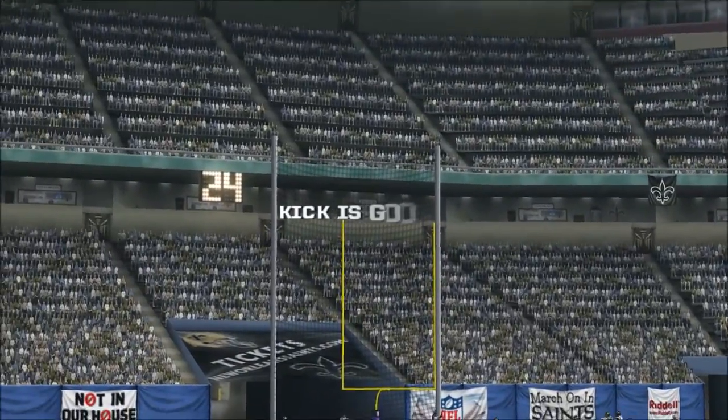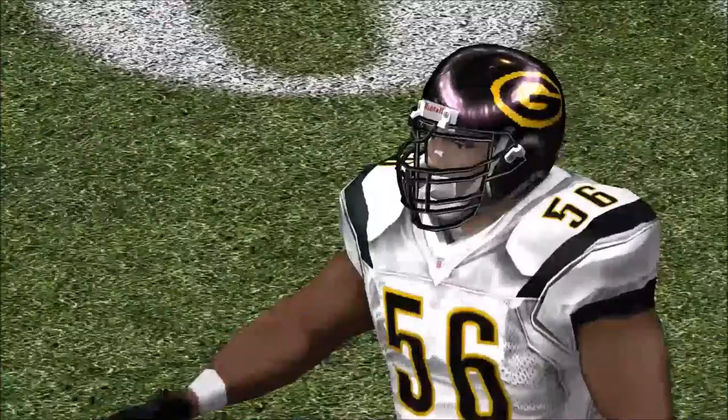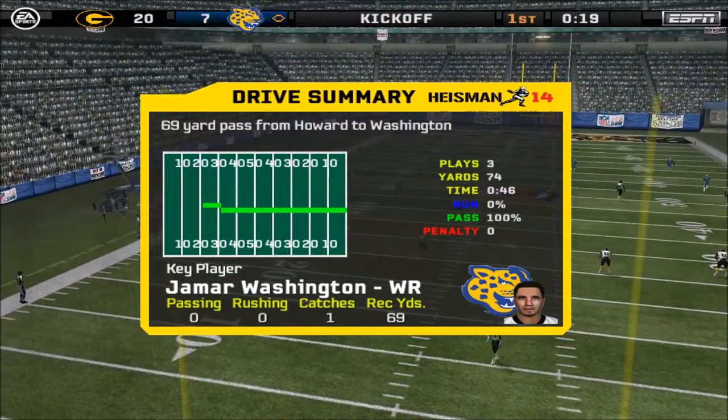The point after is good. Scoring a touchdown not only puts points on the board, it sends a message to the other team that if you execute properly, they won't be able to stop you. And they say 90% of the game is half mental.